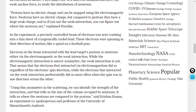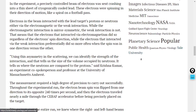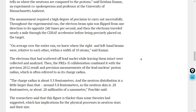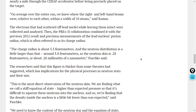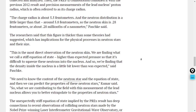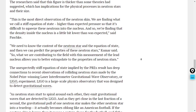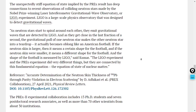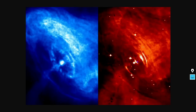We just continue to call neutron stars massive radio sources, as their radio and X-ray and other spectral outputs are something that we can actually measure. So perhaps read this one. Does it really tell us anything about a neutron star? I'm not so sure about that, but it certainly does tell us something about lead nuclei.